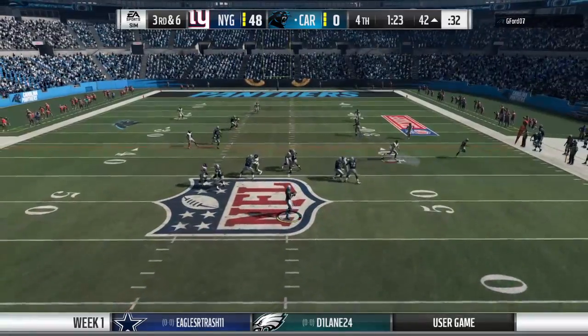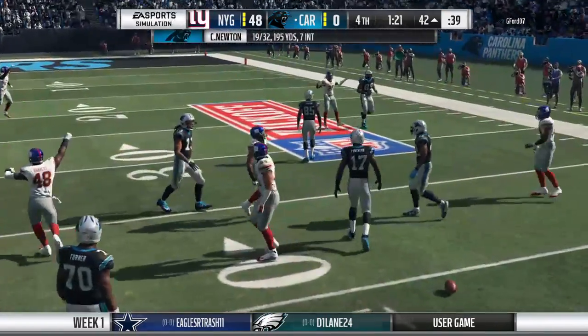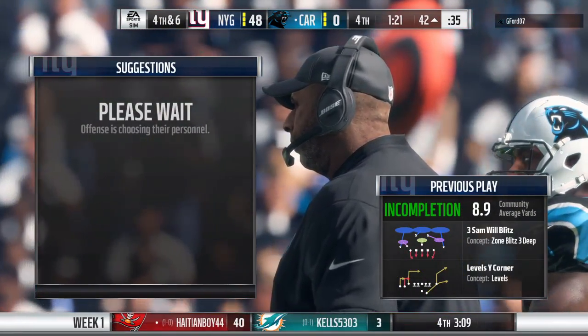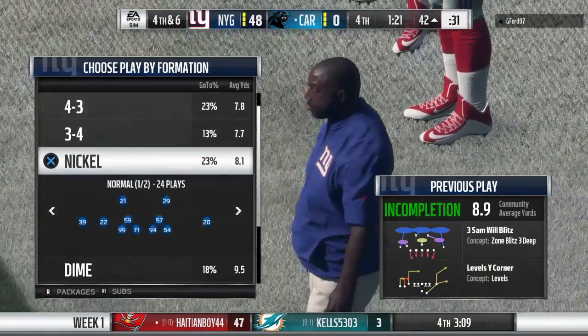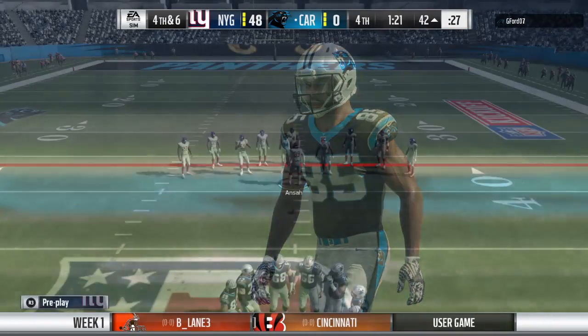From the gun, here's Newton. And that is incomplete. Another wayward pass. You know, things started out poorly in this game, and to be frank, they just really haven't gotten much better. And all that does is embolden a secondary. They feel good about what's going on, and they just play better and better.